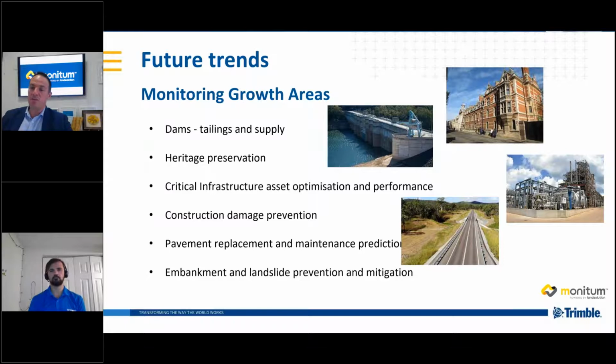Obviously, also in terms of the areas that we're working in, it's well documented. Dams, tailings and supply are going to continue to be, I think, areas of very high risk. That's already a fairly well sensorized environment, but I think that's going to increase even more in the future. Heritage preservation, again, as these things become more easily accessible, we're going to get more of our buildings being monitored and evaluated in near real time.